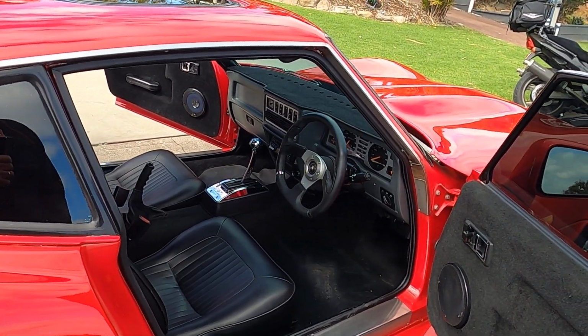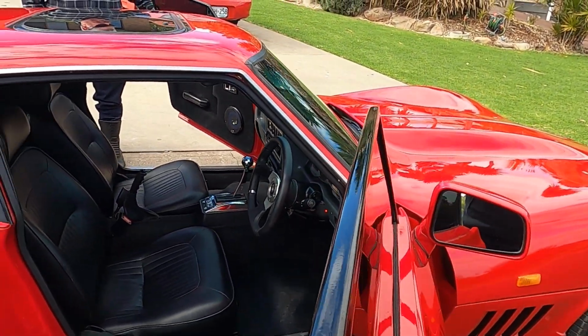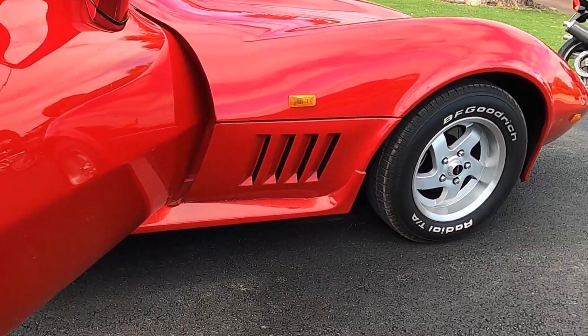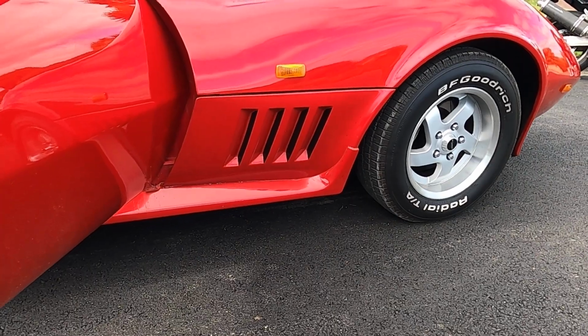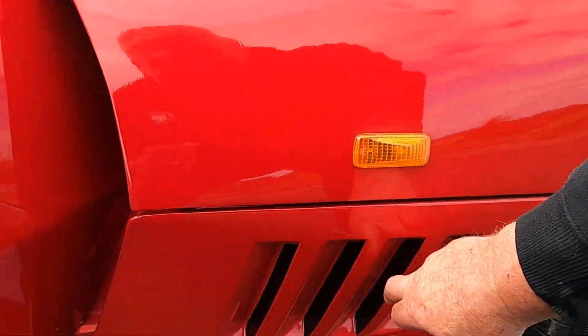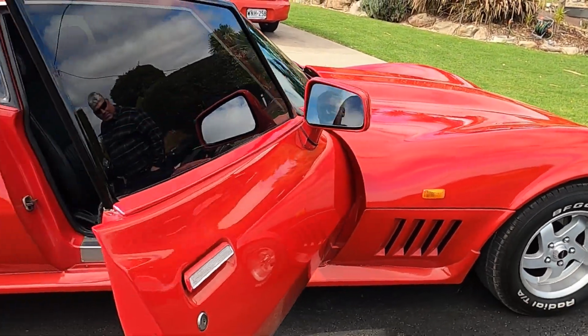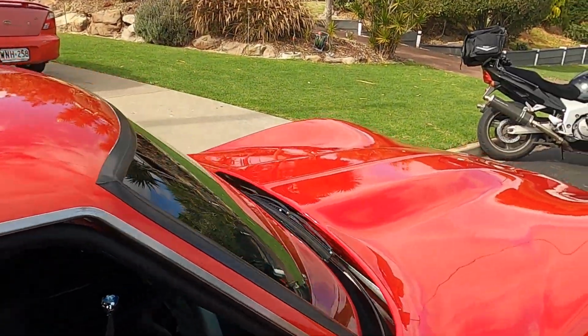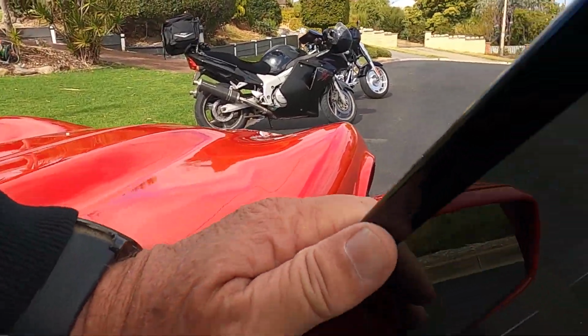All I had in the Corvette was sound speakers. Four flutes, they look exactly like a Corvette's. They're just fake, they're painted, because they were just part of the mould. I reckon the Corvettes were painted too. What's that? The gills, the Mako shark gills.